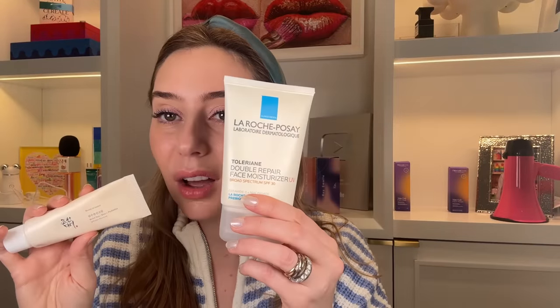Or even the La Roche-Posay Double Repair. These are great sunscreens that are chemical sunscreens that will melt into your skin without leaving a cast. But if you are somebody who is a darker skin tone and you have sensitive skin, the ones that I have seen that have been the best from my patients, Peter Thomas Roth has a mineral sunscreen. Patients have told me that they've had very good outcomes with this particular mineral sunscreen in darker skin types.